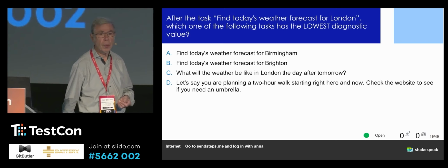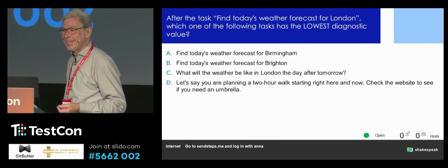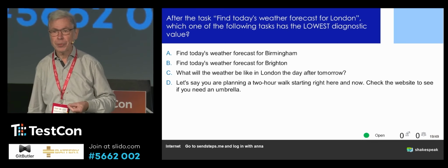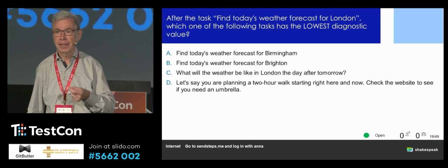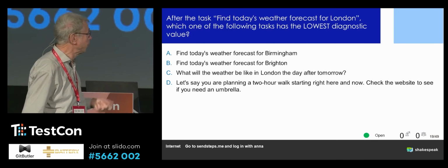I said just a moment ago that I try hard to make my presentations usable. Usability to me also means involving the audience. So now it's your turn.